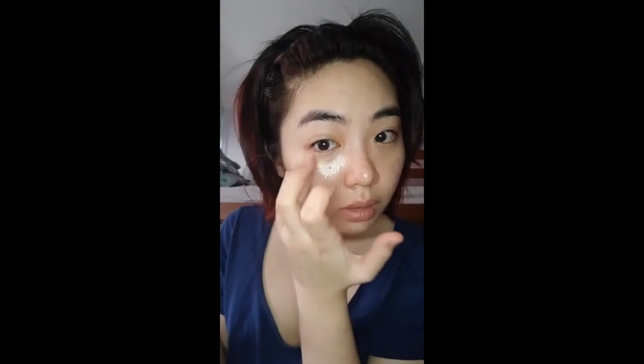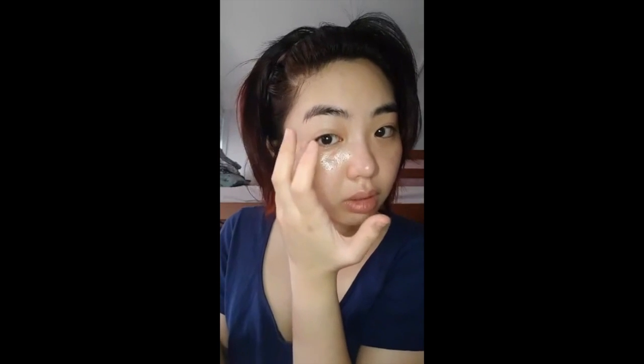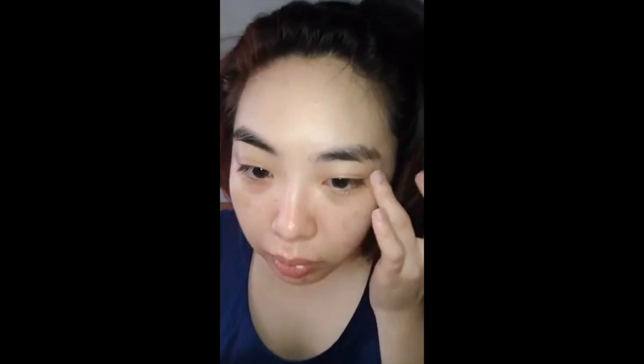Oh, and here's the other thing: when you're applying eye products, you have to be careful not to put it too close to your eye. The product will travel anyway, it'll diffuse throughout your skin. So don't go too near your eye. Okay, I put too much, so I'm just going to put the excess on my other eye, and whatever's left over can go onto my neck.